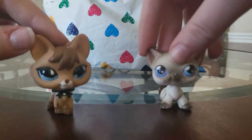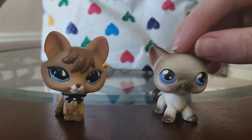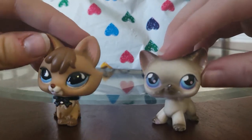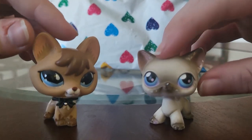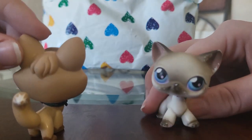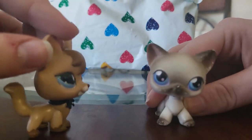And this is the LPS toilet. We are going to be opening a package from Flower Dolls. They are an Etsy shop. And we ordered 30 random LPS from there, so we don't know what we're getting.